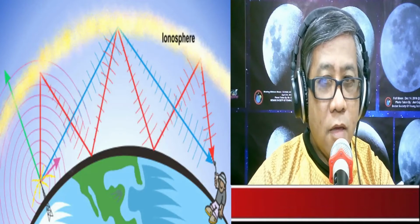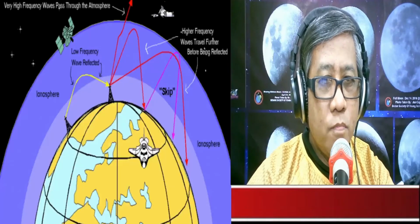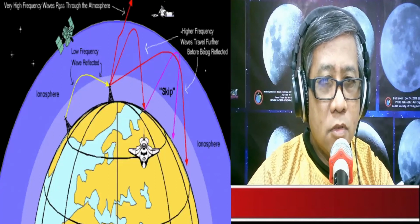Now, unlike FM or frequency modulation, FM waves are of higher frequency, so they tend to penetrate the ionosphere.